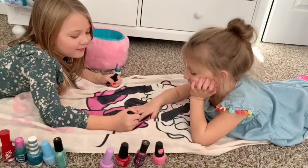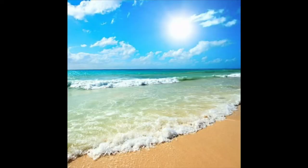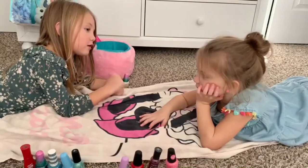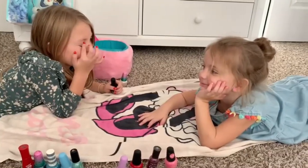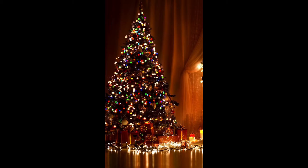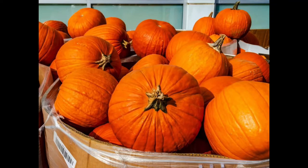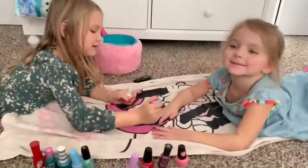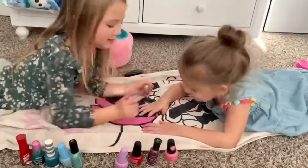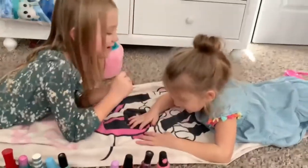Yeah. It's pretty. What's the weather like today? Sunny. What happens when it rains? The clouds get dark. What happens when it snows? That's Christmas. How about Halloween? Does the white match the clouds? Yeah. How about your bed? Yeah. My blankie's white. And how about Minnie Mouse? Yeah, because it's white.